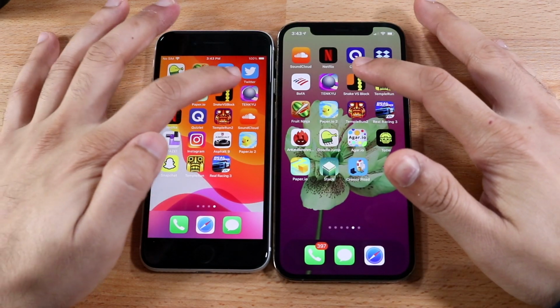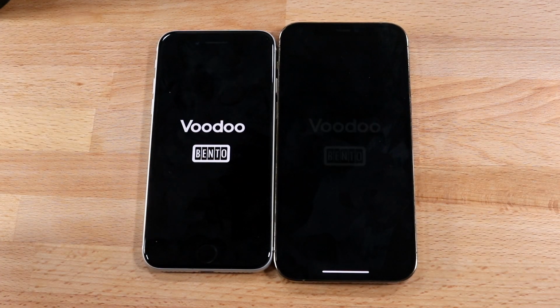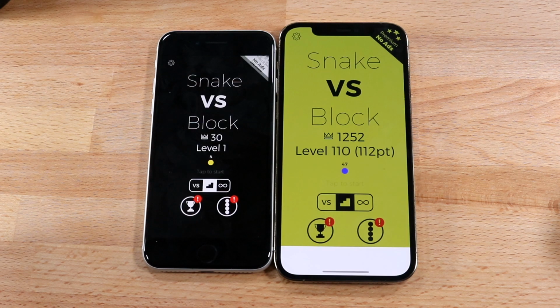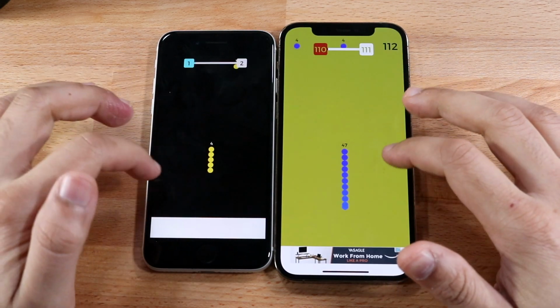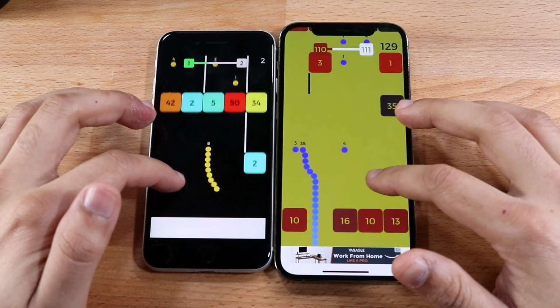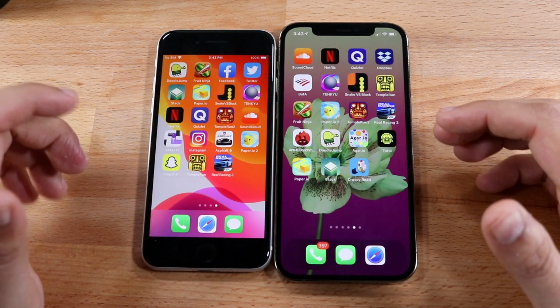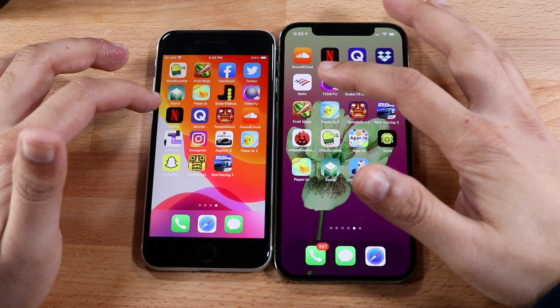Let's go ahead and do Snake versus Blocks. 3, 2, 1. And again, the iPhone 12 Pro was the faster one, iPhone SE2 a little bit slower. And I will definitely say the SE2 is holding its own. It's definitely not an extremely slow device, and I'm actually really happy about the SE2. It's only a little bit slower.